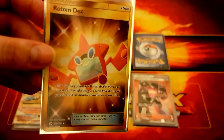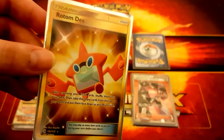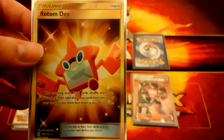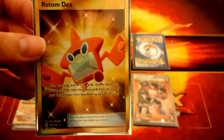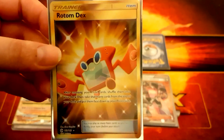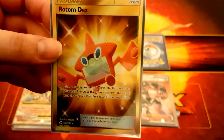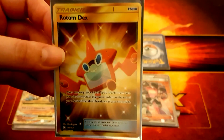I mean, can I show the texture? Is it going to come through? I think it's hard because of the gold background. Yeah. You can't really see the texture, guys. You guys know what secret rares from Sun and Moon look like by now. But I love it. It is just for sentimental reasons because it is the first ever secret rare we've ever pulled. We're not very lucky with secret rares. We have opened a lot of packs and... No, this is the only one we have.